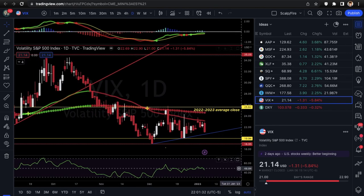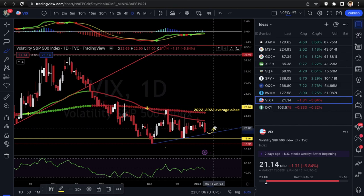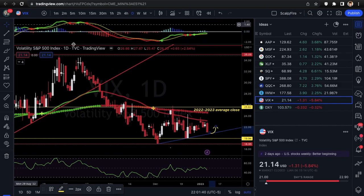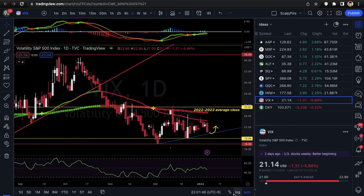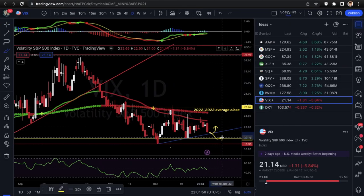So yeah, you can see it's pulling into this trend line. I would say the bears have an argument that this could hold up. But the way that the indexes are looking, they are breaking out. So this does put the VIX a little bit lower. And I'm guessing it's going to test that 19.